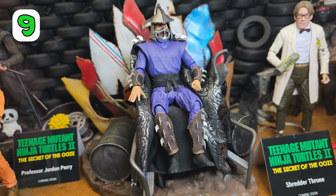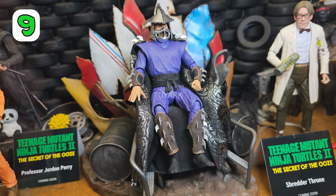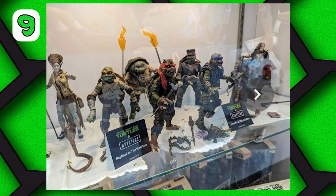And then we have something not really seen all that well in the movie, and that is Shredder's throne. As far as I know, the only real depiction of it was in the trading cards for the Secret of the Ooze. But it's nice that they're going into this deep dive, and hopefully we get some more things like this from the movie. And live action adjacent, we have some more TMNT Universal Monster figures.